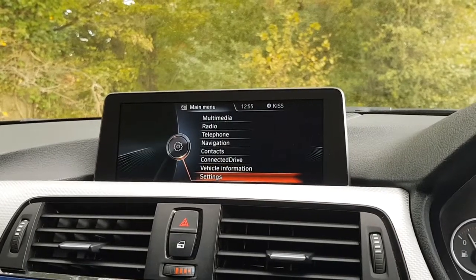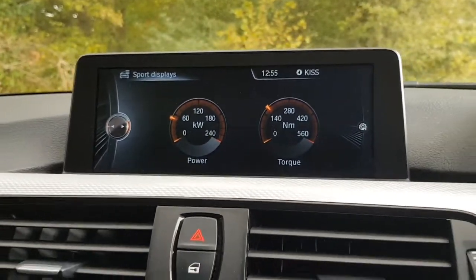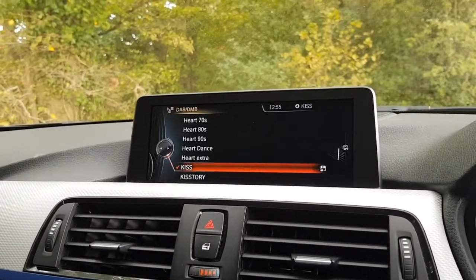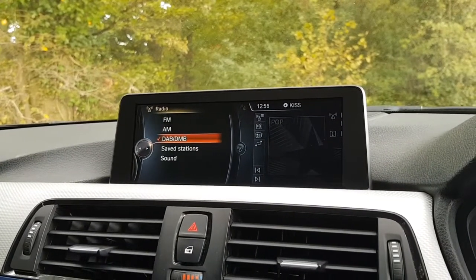Back out through to here, we also have, completely pointless but quite good fun, power and torque meters that you can pull up as part of the sports package. And then through to the entertainment, where we have FM and AM radios along with digital radio as well.